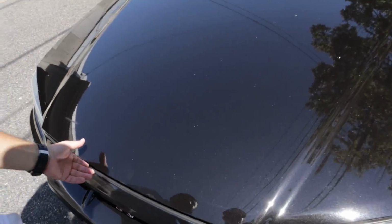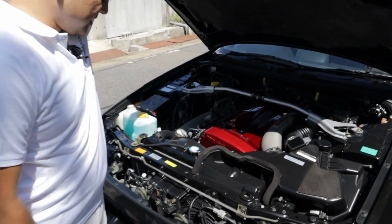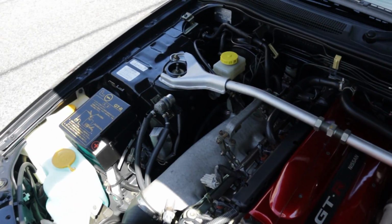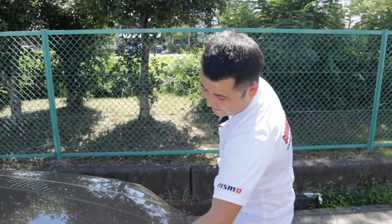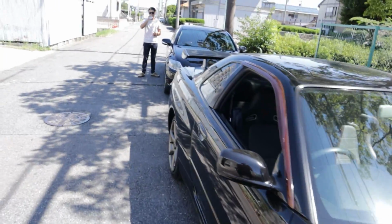Pop that hood. Everything is pretty much stock, as you can see. Oh my gosh, it's so clean. Of course, we only sell the cleanest stuff, as you understand, Sam. And of course, this M-spec being one of the cleanest. This is beautiful. All right, we might need to talk about pricing for this. A lot of dust on it and everything. Yeah, but that cleans up, that's fine. That's not a problem.